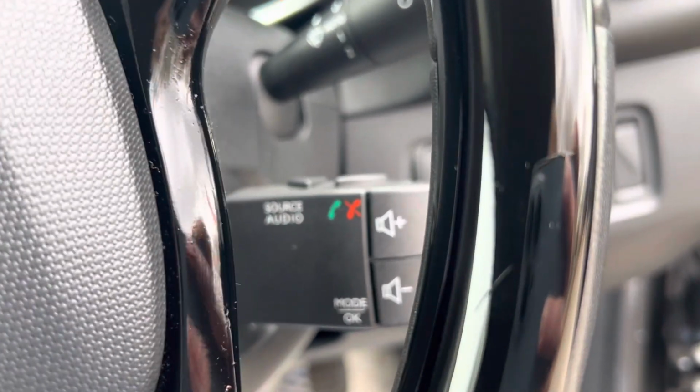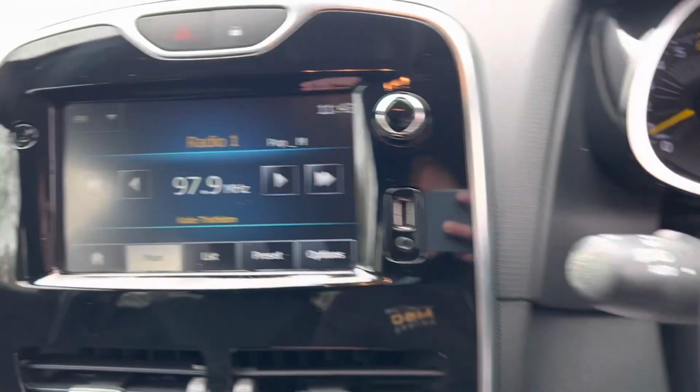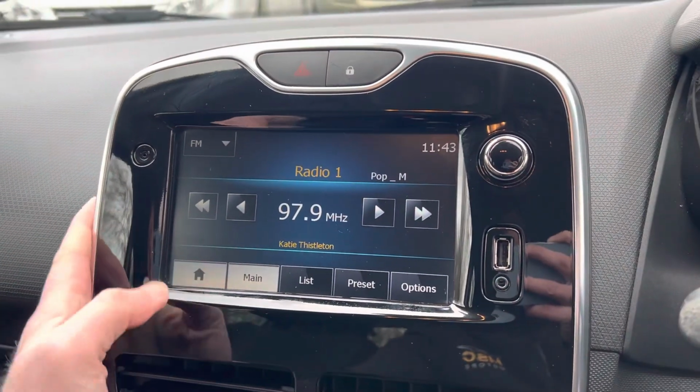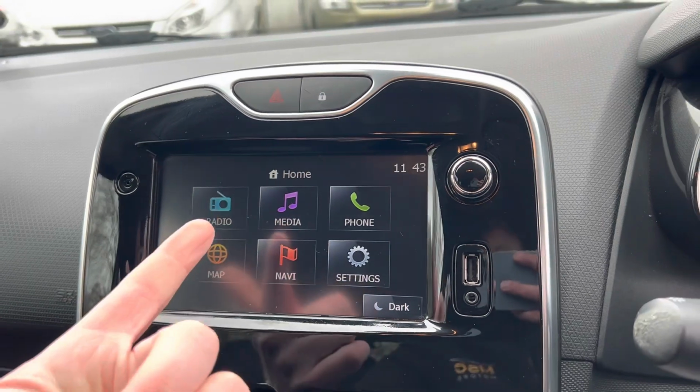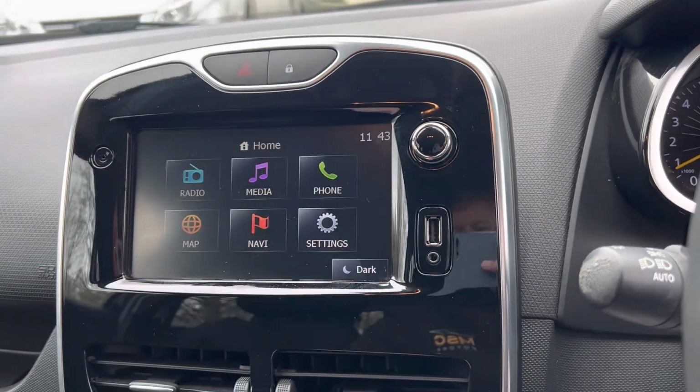If the camera focuses, is it going to focus? There we go, almost. Don't know what I'm doing, do I? Let's see, FM and AM radio. Go over to your homepage. You've got media, so that's your USB and AUX connectivity or Bluetooth audio as well. Bluetooth for your mobile phone.